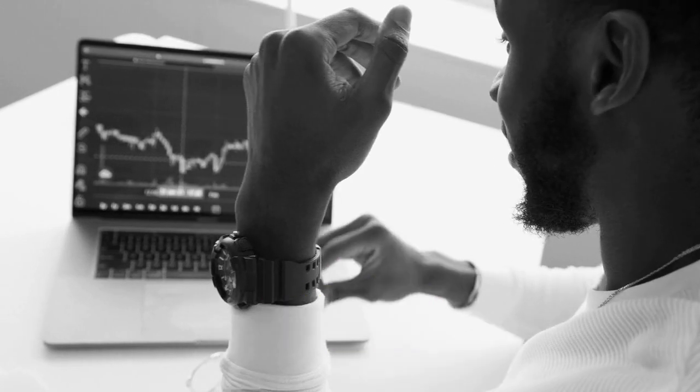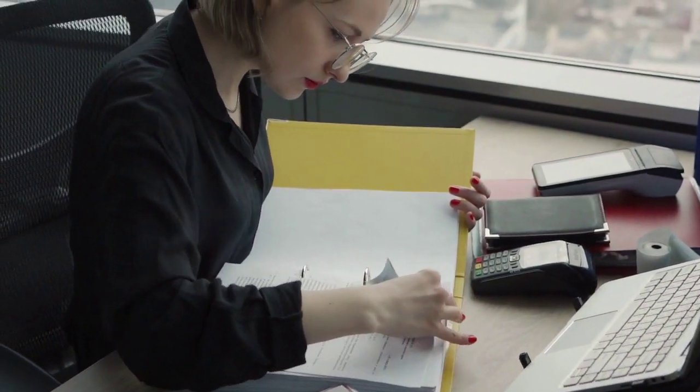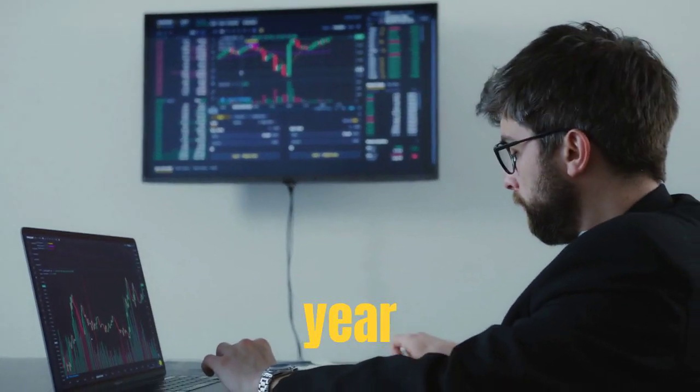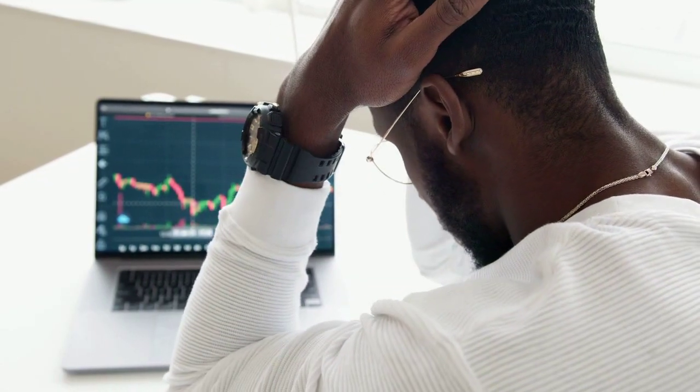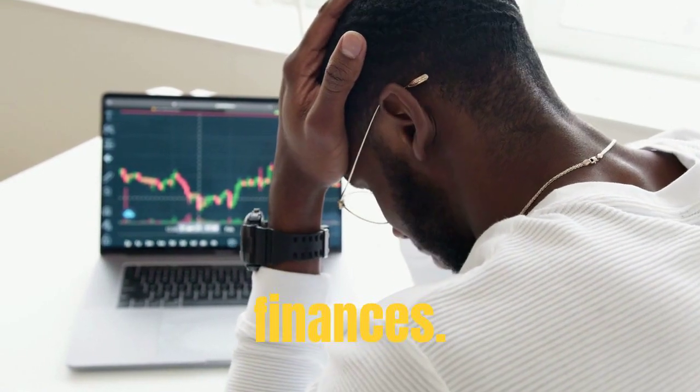Adjustments for inflation. It's important to note that tax brackets are often adjusted for inflation. This means that the income thresholds for each bracket can change from year to year to reflect changes in the cost of living. Conclusion. Understanding tax brackets can help you make more informed decisions about your finances.